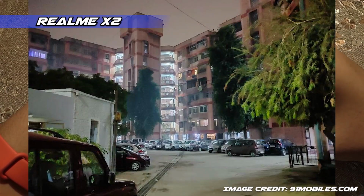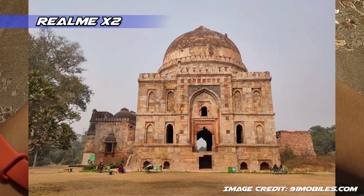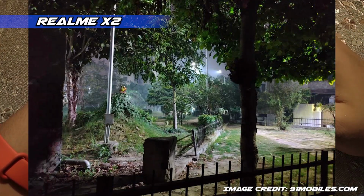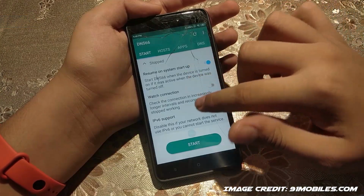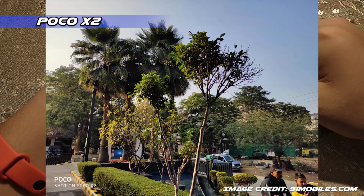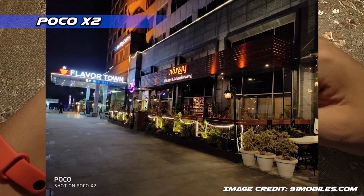The nightscape mode also helped in producing better low light photos, but the low light videography was a bit of a miss. The Poco X2 offers decent photo quality during the day with good details, but low light photographs are not as detailed as the ones taken in daylight, and low light video is not up to the mark.